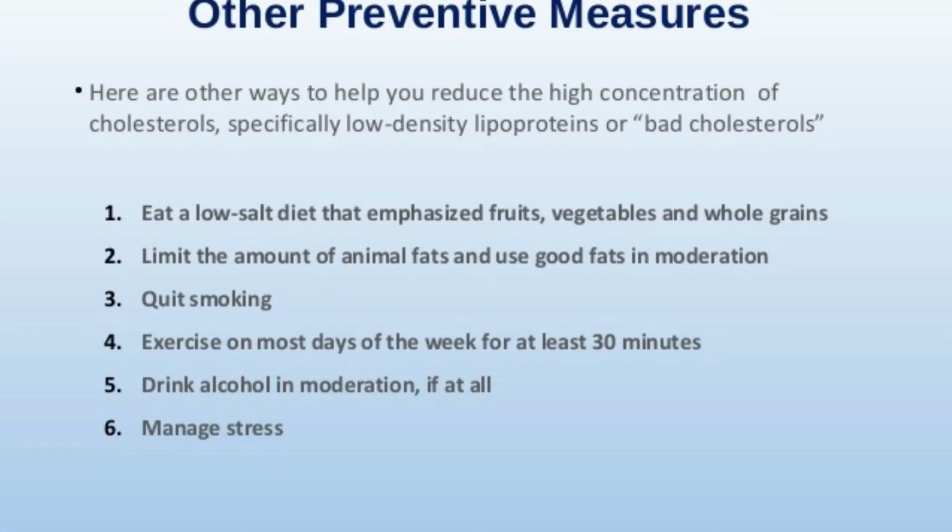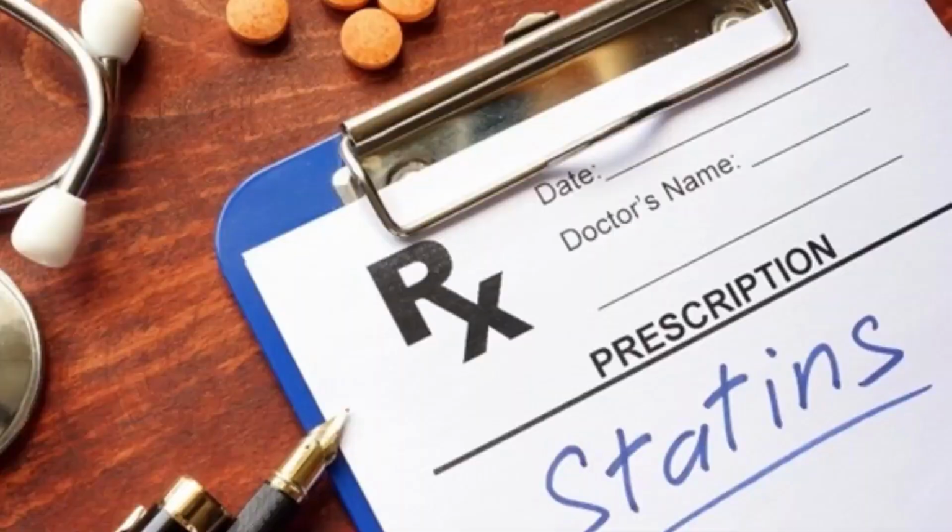Obesity is also a common risk factor for high cholesterol and heart disease. Your doctor may encourage you to lose weight by cutting calories from your diet and exercising more. Taking medications such as statins can also help keep your cholesterol in check. And these medications help lower your LDL levels.